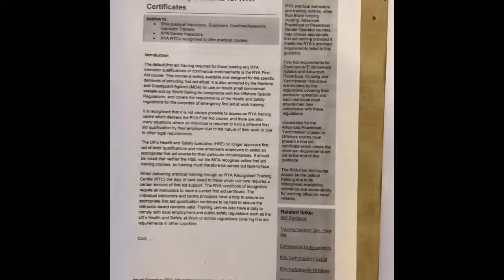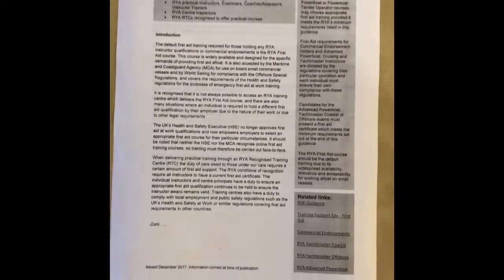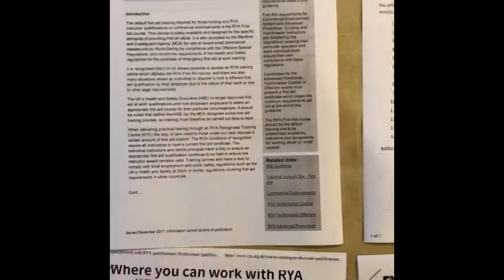This is an extract from the MCA manning requirements, just giving an outline of what certificates are acceptable for what activities. For your first aid certificate, again, a multi-page document here, just outlining the requirements there. A little overview of where you can work with RYA qualifications.